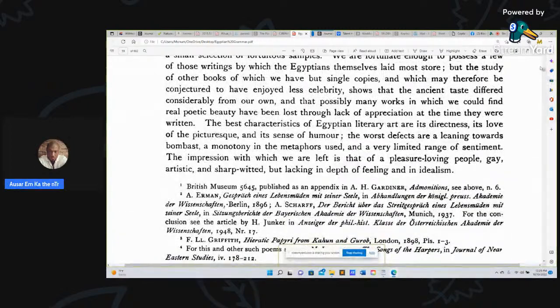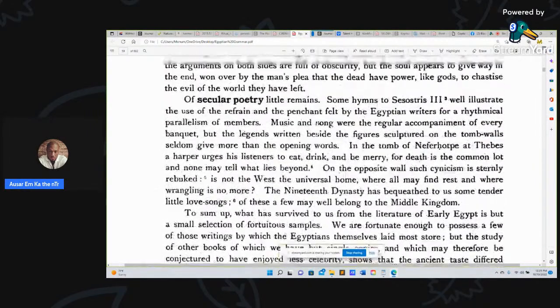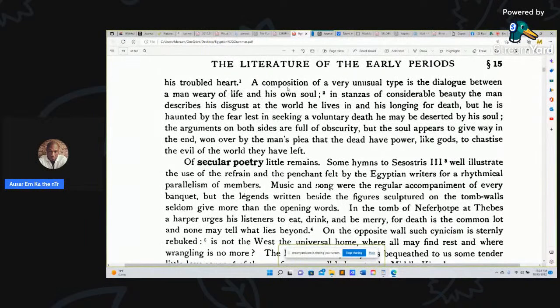Let's keep going. Oh, not too far, huh? A composition of a very unusual type is the dialogue between a man weary of life and his own soul. And everybody knows this story where the guy talks about committing suicide and different parts of his soul and body talk to him, his ka, his ba. In stanzas of considerable beauty, the man describes his disgust at the world he lives in and his longing for death, but he is haunted by the fear lest in seeking a voluntary death, he may be deserted by his soul. The arguments on both sides are full of obscurity, but the soul appears to give way in the end, won over by the man's plea that the dead have power, like gods, to chastise the evil of the world they have won.